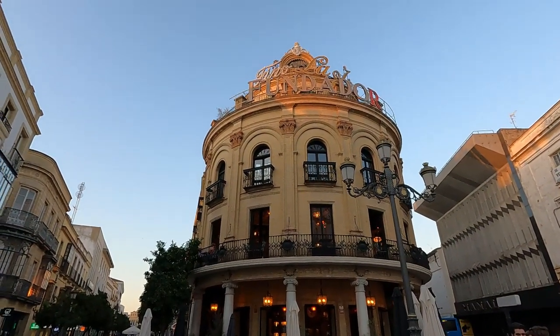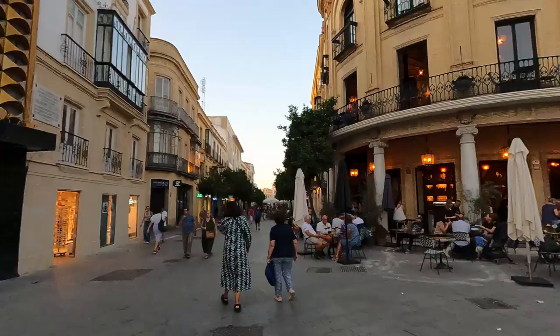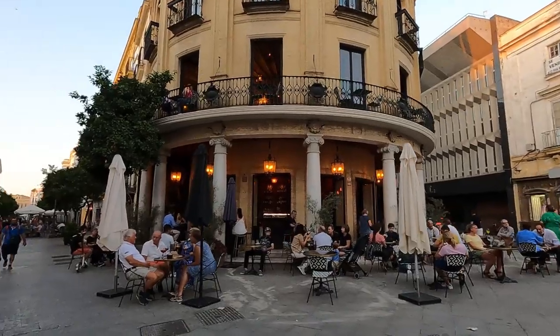It looks like there's some people up there too, guys. Wow, look at that. You can go all the way up there, it looks like. Awesome. What a cool building. I love the lighting. Looks great inside. It's also a restaurant, looks like. But definitely a cool city, guys.